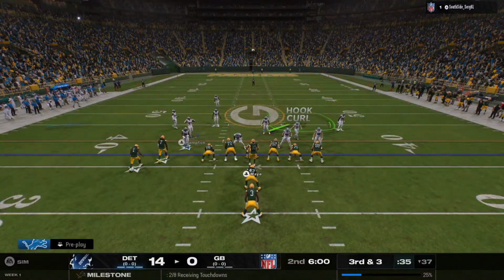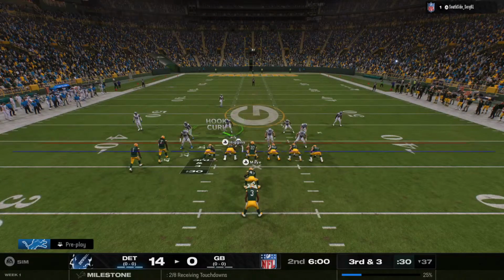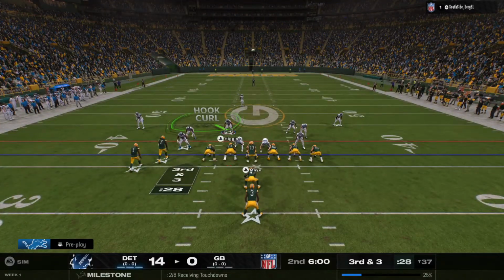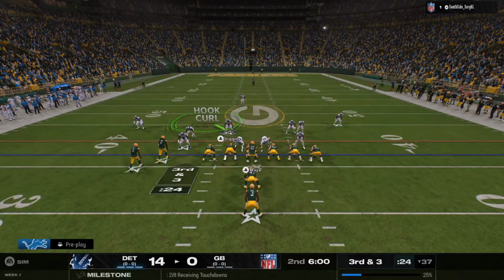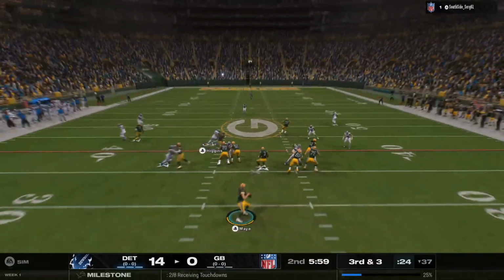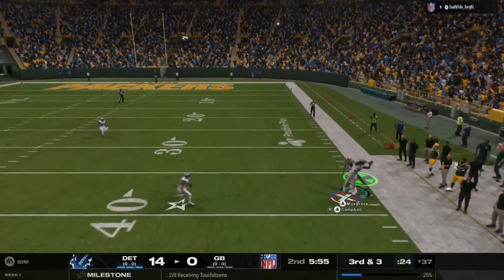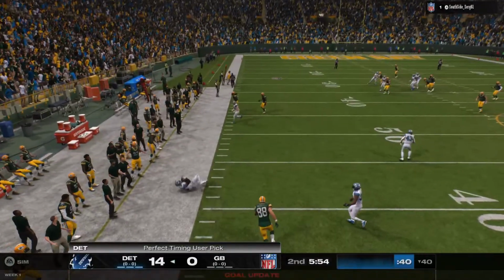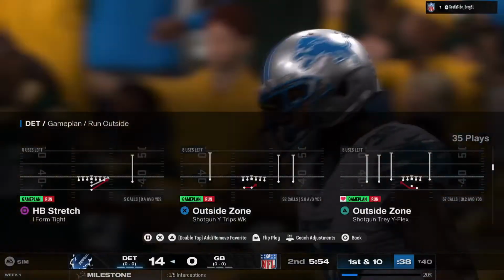Coming up here looking for 3 yards to pick up the first. Here we go, set. They go play action now. May. Toward the sideline, intercepted. Picked off by Tyson Campbell. And the Lions.